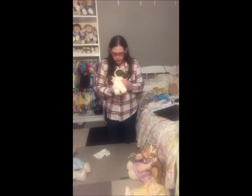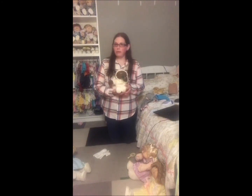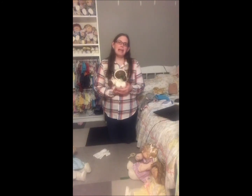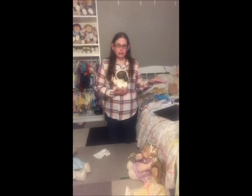But this particular outfit is a little bit harder to find in the white, so I was really excited to find it. When it comes to hard to find Beanie Butt outfits, I will tell you, the hardest ones to find have 200 numbers on them, and it's 2 of the 200 series Beanie Butt outfits that I've managed to find that have been made in Thailand. They're the only outfits I've found out of everything I've done that say made in Thailand.